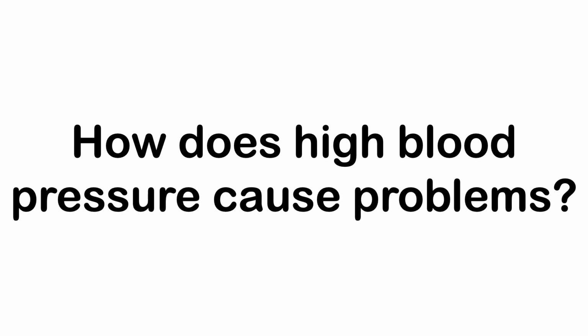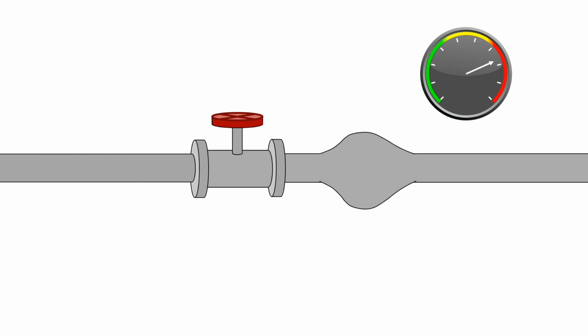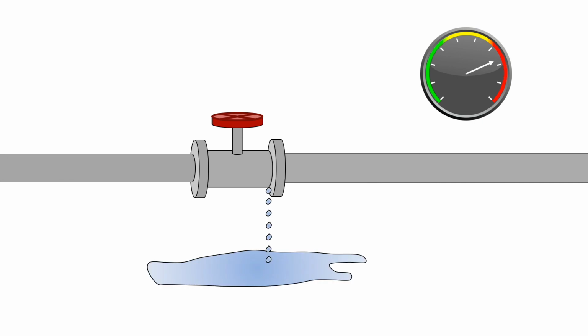We can compare our blood vessels carrying blood to a set of pipes carrying water. The water pressure needs to be within a certain range so that enough water is able to get through the pipes without causing any damage. For example, if the pressure is too high, the pipes could balloon. In a blood vessel, this ballooning is called an aneurysm. Again, if the water is under too much pressure, then the pipes could leak, meaning that water can't get to its destination and we lose some on the way. In clinical terms, this is what's called a hemorrhage.